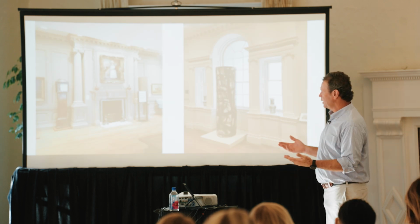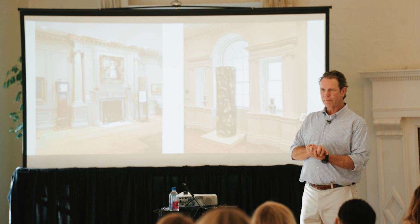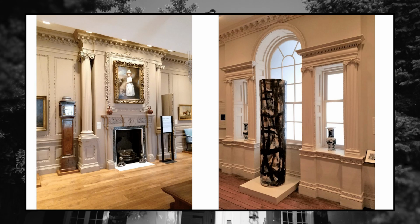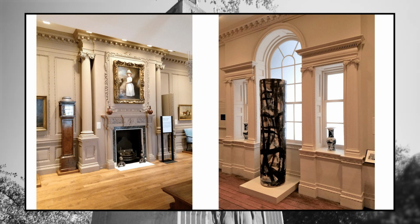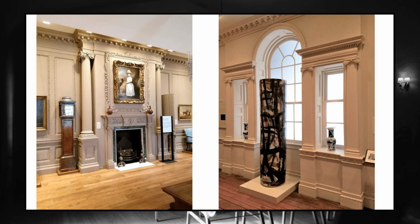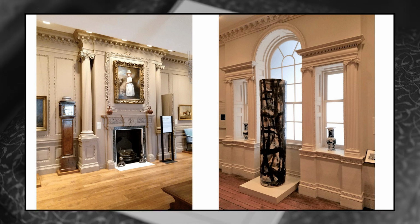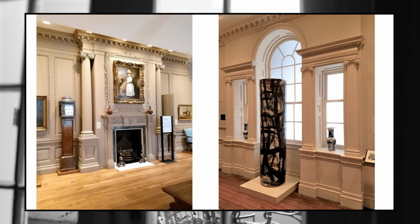The English, these are rooms at the Philadelphia Museum. Anybody been to the Philadelphia Museum? It's an incredible museum, 1924, Fiske Kimball. They have probably 30 or 40 period rooms. One of the French rooms was in there. They've got a ton of English rooms, but the English weren't following the French.